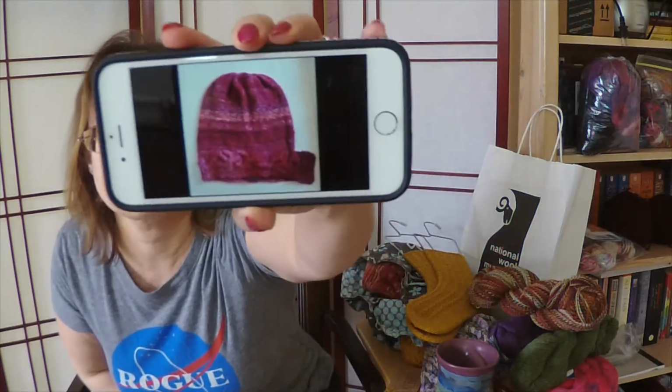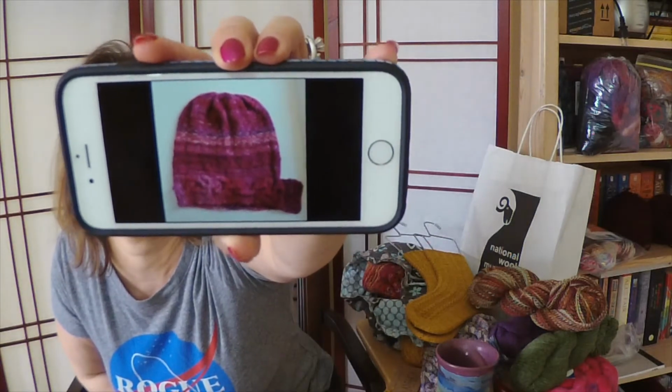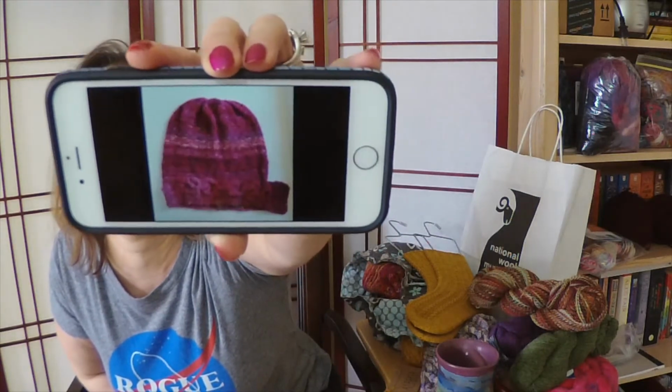So let's move on to the knitting. I have a couple finished objects this week. One which I will only be able to show you on my phone. I finished the pink protest hat that I was knitting for my sister's mother-in-law, and I have already mailed it off to her. So I will show you a picture of it there. You could have seen it on my Instagram account too.